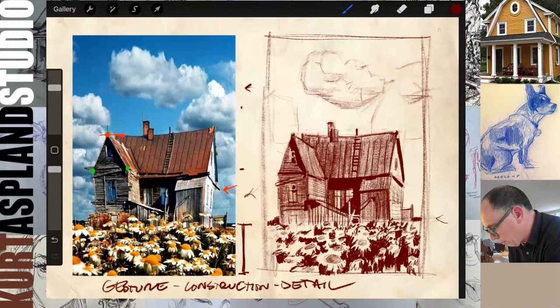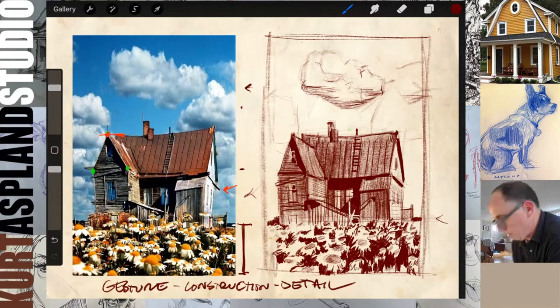Use some overlap. Some surface lines. Overlap. All right, do that again over here. We'll start off with the containment line, right? Just like a tree.